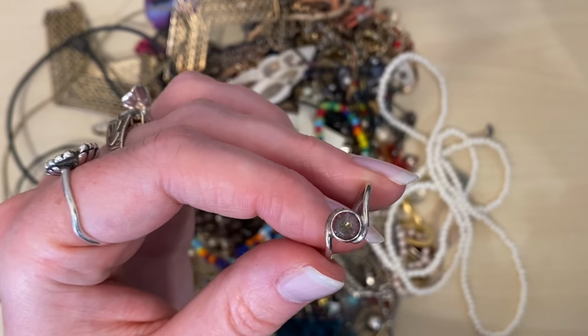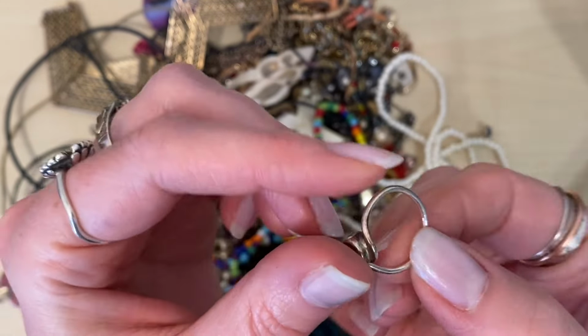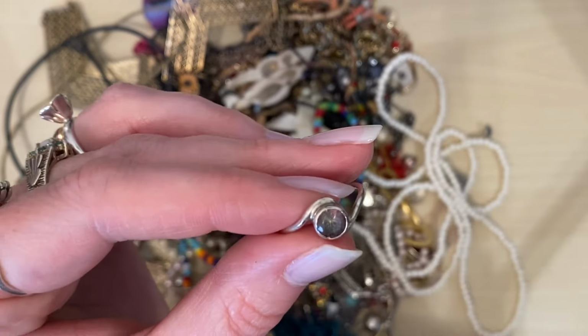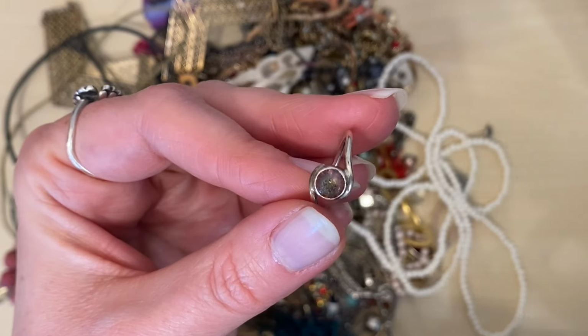Ooh, this is a pretty ring. Just noticed lurking at the bottom. That is almost certainly silver. Let me just have a look through the loupe. I'm not seeing any markings on this one, but I do feel like it's silver.